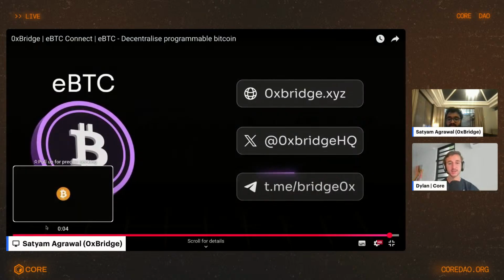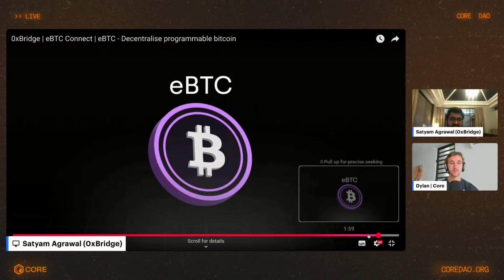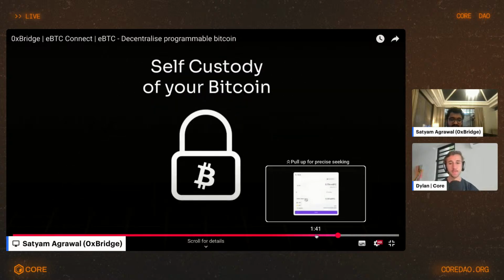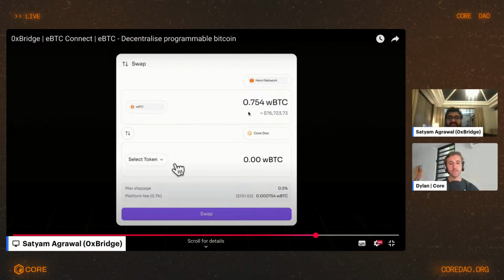Yeah, that's the Setu. I think you see the UX here of it. Let me just show it. Yeah, this UX belongs to the Setu itself, because eBTC Connect is just an infrastructure. It does not give you any UI or whatnot. So Setu is the end product which uses the eBTC Connect and gives you this particular UX.